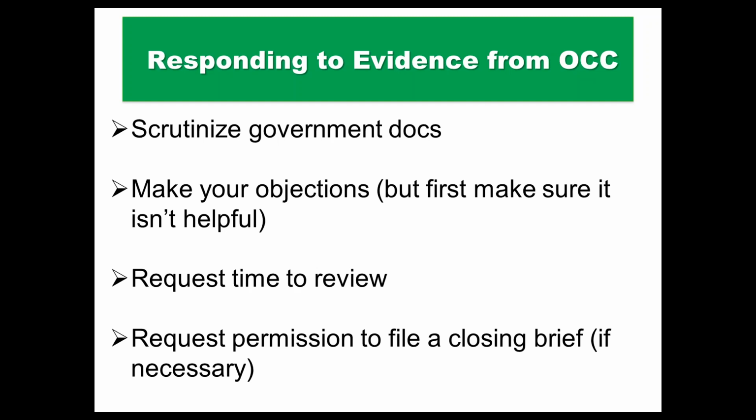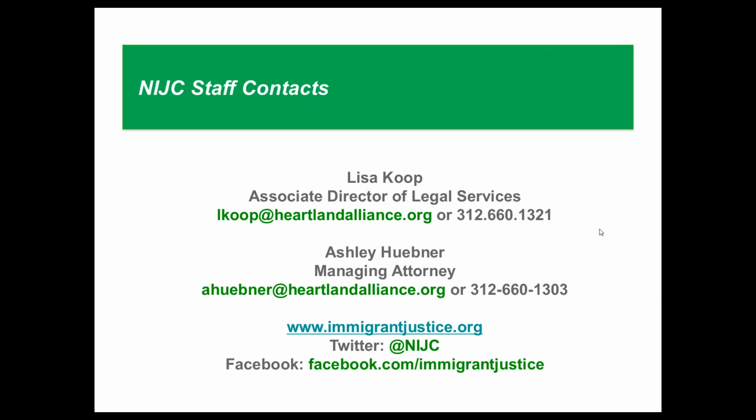And if you get blindsided by some evidence from the government at your hearing, ask for an opportunity to respond. Ask the judge, rather than closing the record, to give you the opportunity to file a written closing statement or a supplemental brief to respond to the evidence that the government has produced, so that again you're pushing back and you're preserving every option for your client and for appeal in the event that that happens. So let's move on to the next slide, which I think is the end.